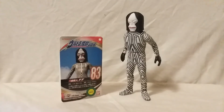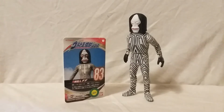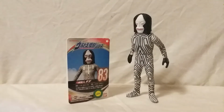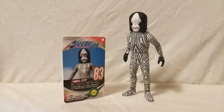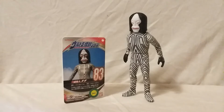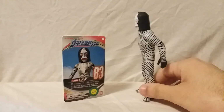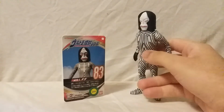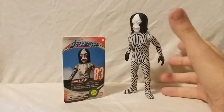So yeah, that was our review of Dada. Like I say, it's a good figure, almost perfect. Of course, some of those minor problems do hurt the quality a little bit, but it is not at all a bad figure. If I wanted to rate this, I would definitely give it a 9 out of 10. I would have given it an 8 out of 10, but I don't fault Bandai for the leg situation that much, although I do have a gripe with this. So hopefully we don't see that in later figures.